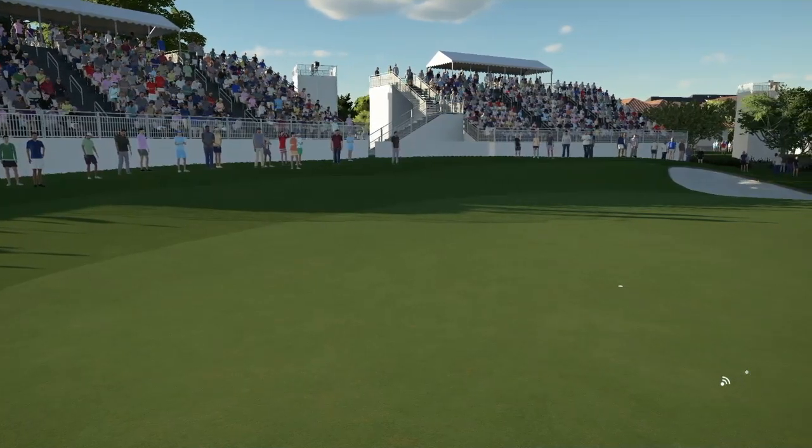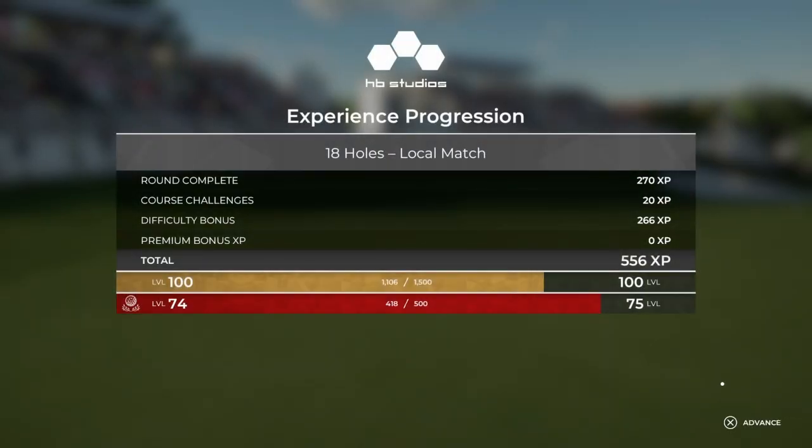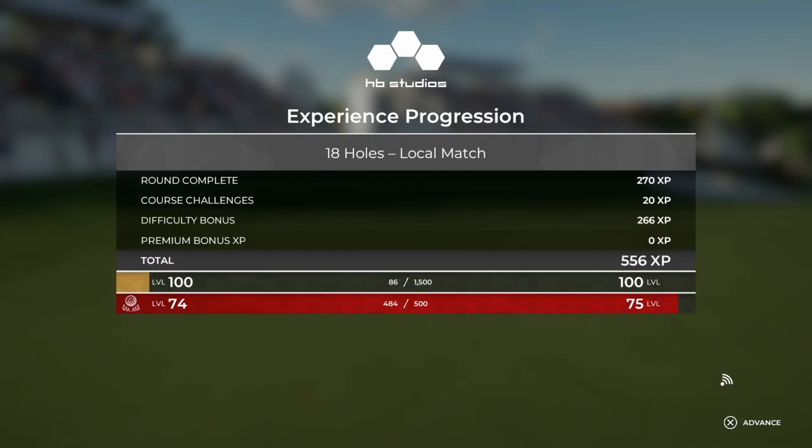But there we have it, guys. Royal Melbourne course, which did host the 2019 President's Cup. What a fantastic course. Get out there and play it.